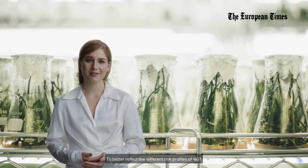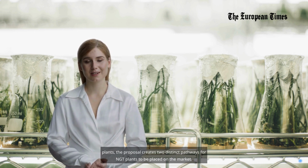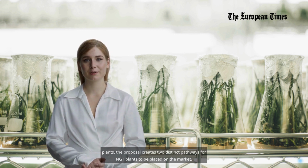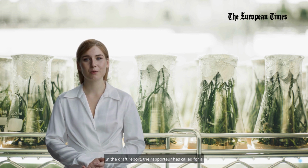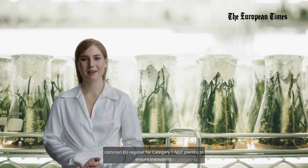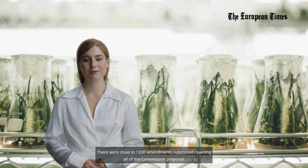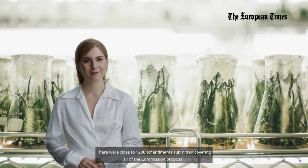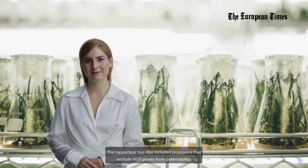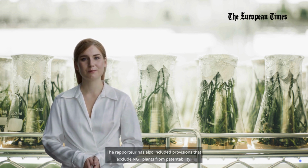To better reflect the different risk profiles of NGT plants, the proposal creates two distinct pathways for NGT plants to be placed on the market. In the draft report, the rapporteur has called for a common EU register for Category 1 NGT plants to ensure traceability. There were close to 1,200 amendments submitted covering all of the Commission proposal. The rapporteur has also included provisions that exclude NGT plants from patentability.